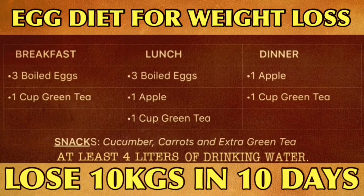For breakfast, you need 3 boiled eggs and a cup of green tea. For lunch, 3 boiled eggs, an apple, and a cup of green tea. For dinner, you need 1 apple and a cup of green tea. You can also have cucumber, carrots, and extra green tea for snacks. And you need to drink lots of water.